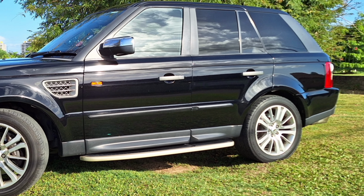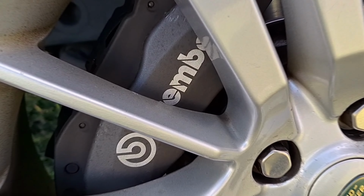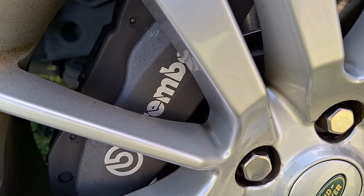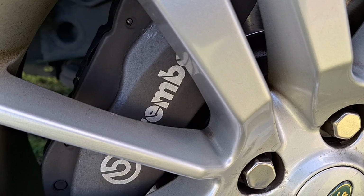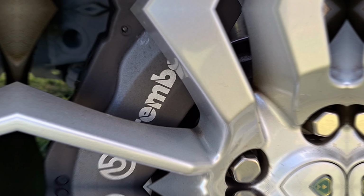Now, when you're moving close to 2.5 tons through the air, you need a way to stop it. And stopping power comes courtesy of Brembo brakes. I don't think ordinary brakes are able to stop a vehicle this size with the amount of power this vehicle has, but more on that later on. Now let's move around to the rear of the vehicle.